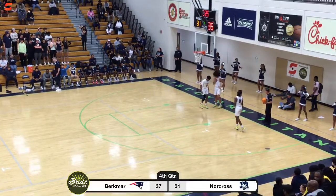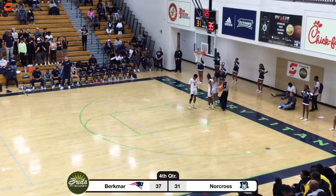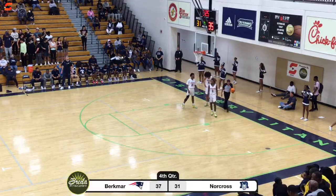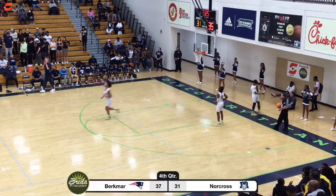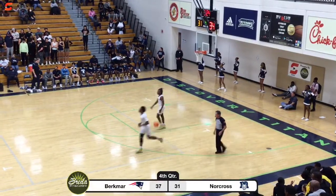I'm impressed that kid from Berkmar took it. Most guys were Matador. Most kids with Matador defense. Open it right up. Point like the Red Sea. 6-point ball game. That's Lewis Preston.